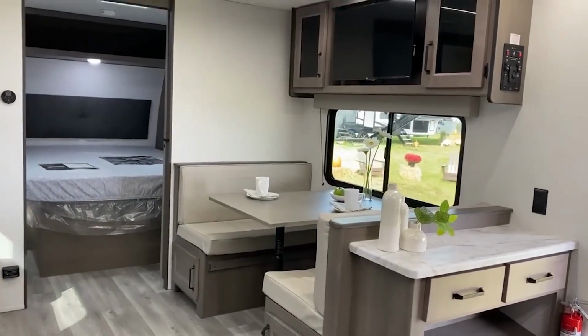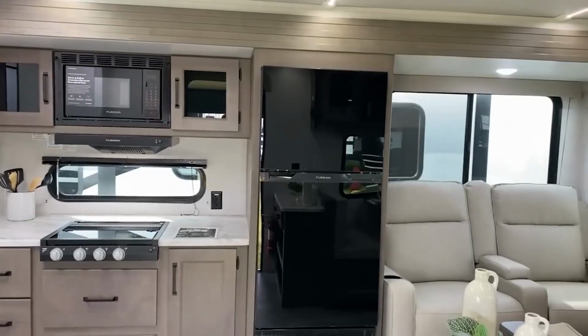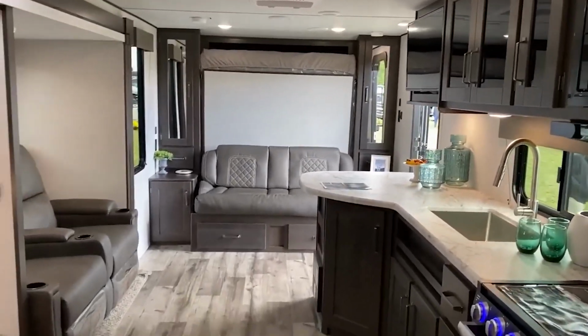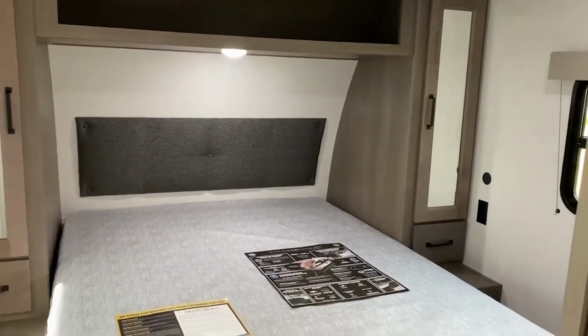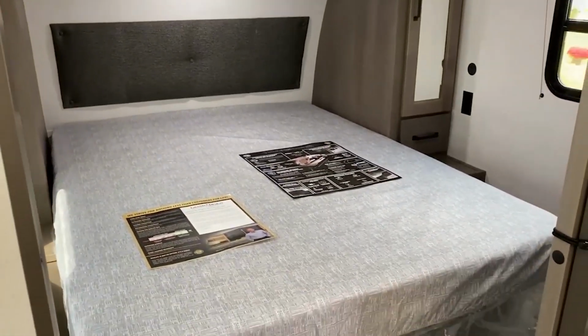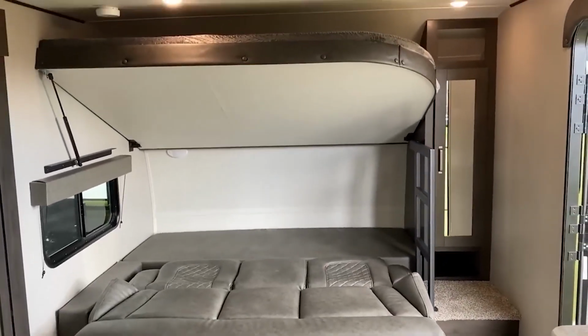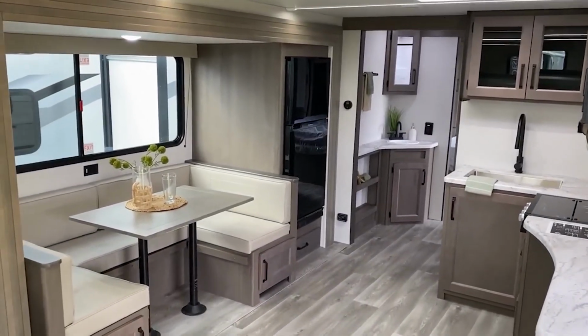When you choose a Grand Design travel trailer, you're not just investing in a vehicle, you're investing in a lifestyle. These trailers are more than modes of transportation. They are homes that accompany you on your adventures, providing a sense of security and comfort that is unparalleled. Grand Design's emphasis on customer relationships and satisfaction makes it a brand that truly understands the needs and desires of the modern traveler.